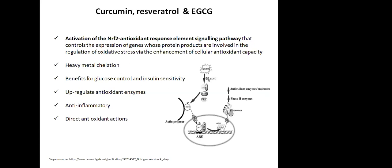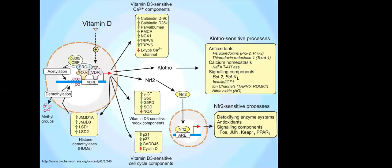So this is really good groundwork for ensuring our diets are rich in a diverse array of polyphenols as well. And another, forgive my busy slide, but this is the only slide that I could actually find that showed this, and the focus here is on vitamin D.